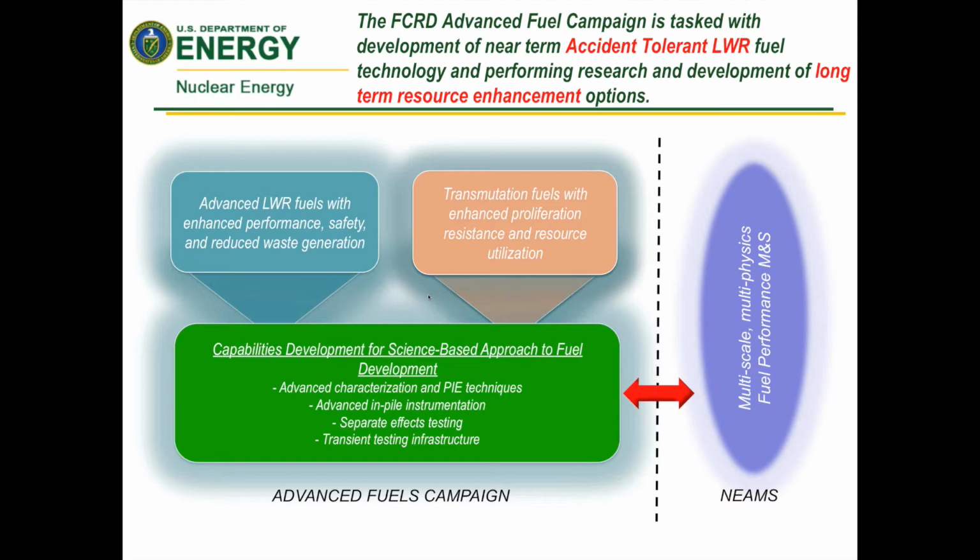We've put in calls and focused our calls down to very specific things over the years, and sometimes specifically in 1 or 2 of these specific areas in capabilities development. Last year we specifically asked for techniques coupled with modeling simulation capabilities. And you can see that is our connection to the NEAMS program over in another portion of NE that is responsible for developing multi-scale, multi-physics fuel performance codes and modeling simulation tools. And so you'll see us put a link in our call for work and activities, experiments usually that are easily connected to the multi-scale, multi-physics modeling activities.